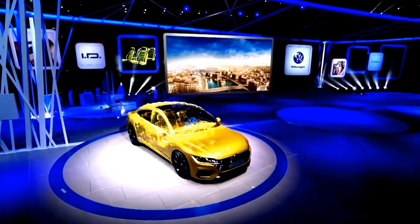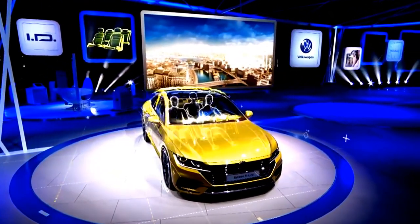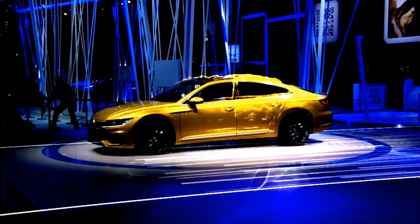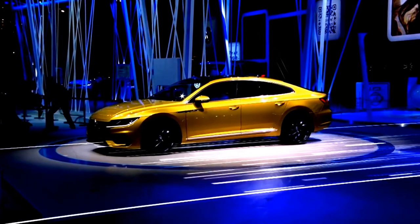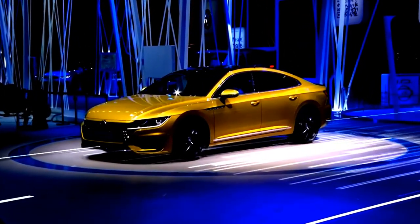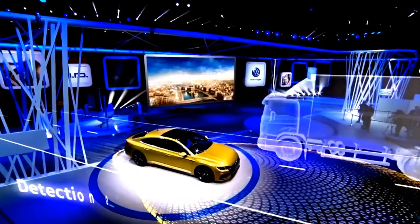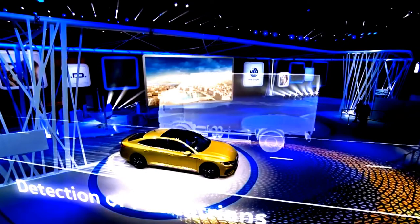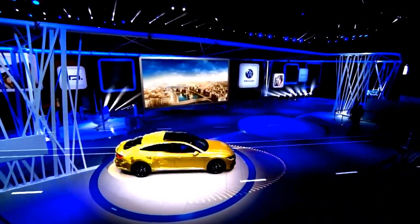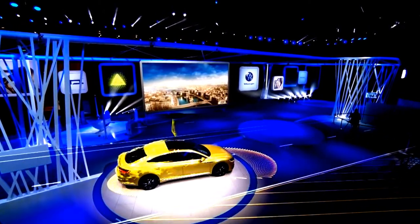The Arteon offers excellent room comfort and seating capacity thanks to the long wheelbase. The vehicle is equipped with the newest generation of assistance systems to provide more safety. More safety for other road users, but also more safety for the driver, for instance, in case of an emergency.